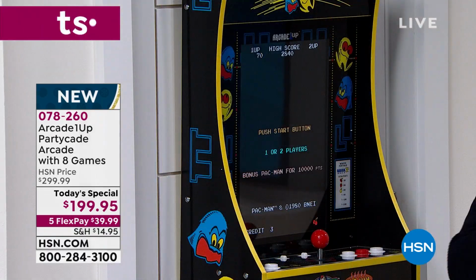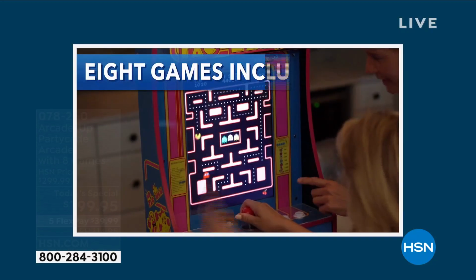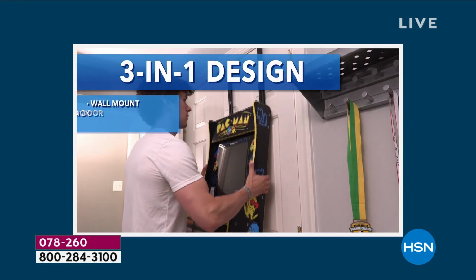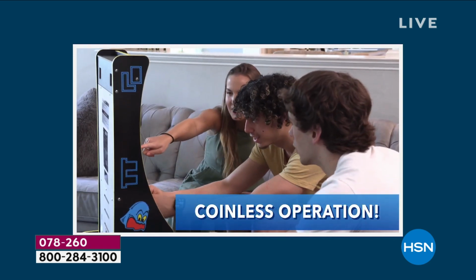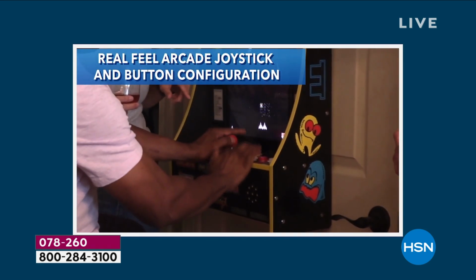Full-size screen, 17 inches, beautiful high resolution, same size as a regular arcade machine. For the first time ever, 8 games included, 3-in-1 design, so you can put this on a countertop, you can put it on the wall or over the door. You can pull this out and have everybody gather round and everybody will have a blast.